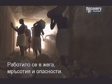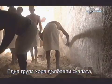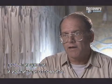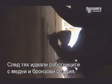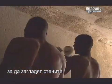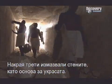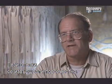It was hot, dirty, and dangerous work. So they'd have groups of people working there, cutting away at the rock face, tunneling in and hauling the debris away. And behind them would be the finishers coming along with the copper and bronze tools, smoothing down the walls, truing them up, and then followed up by the people plastering the walls in preparation for the decoration. So you had all these various steps going on at the same time.